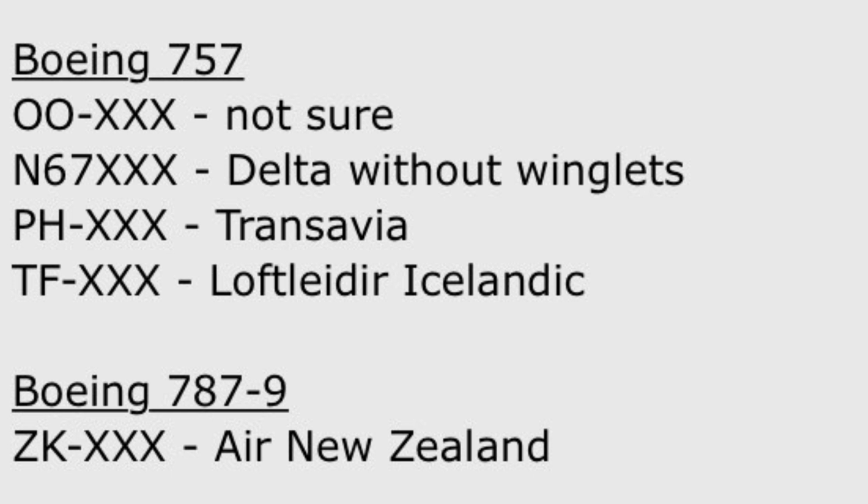4 757s, I'm not sure about the Oscar one, so I just kind of put not sure. If I do come up with a prediction as I'm editing this, then I'll put it up on your screen. November 6-7, this is probably going to be another Delta without winglets.